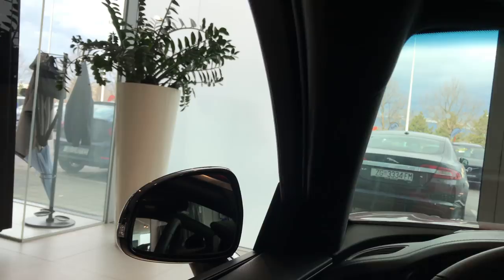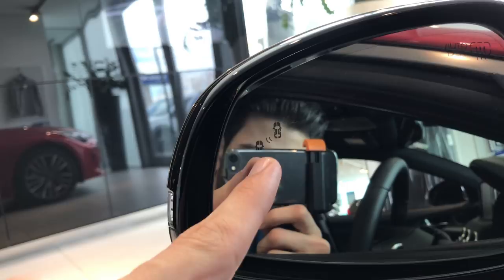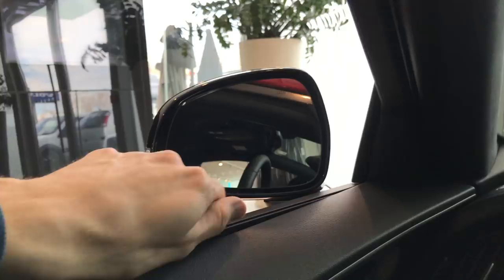Now I think it is time we start the car. This is my view. Now the mirrors have folded. I'm going to turn on the car for you guys, but you have a good view of your surroundings. Now this might block your view a little bit. You have to move to see your blind spot, but you don't have to, because the car has a blind spot warning. I can show you over here, as you can see. And on the top, it has auto heated mirrors.